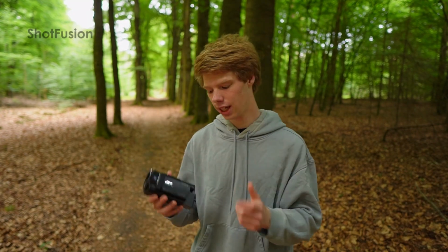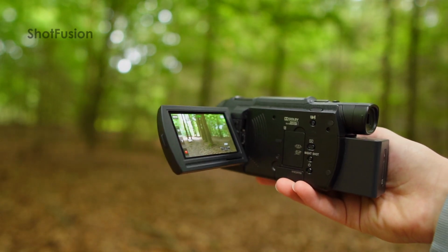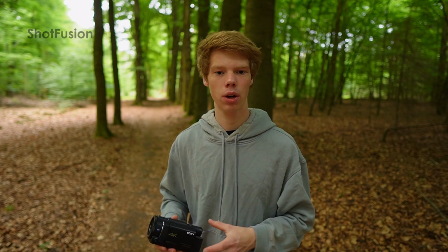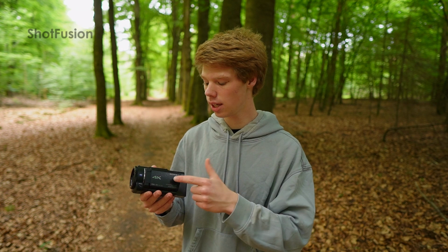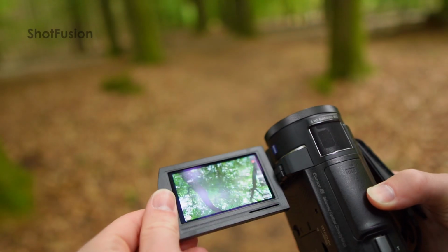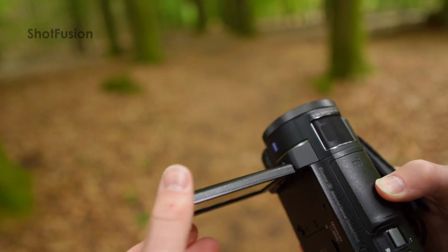One thing that I don't really like about this camcorder is the screen. The screen looks fine for previewing and it can go bright enough. However, the touchscreen function of it is very unresponsive, and the only way to change settings on this camera is by using the touchscreen. So it can definitely get a bit annoying, and the newer models have a better touchscreen compared to this one. It just doesn't feel that nice to use.